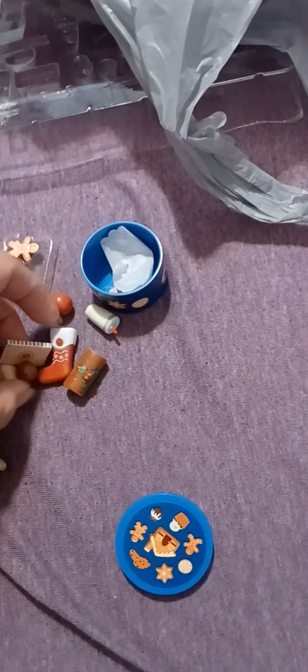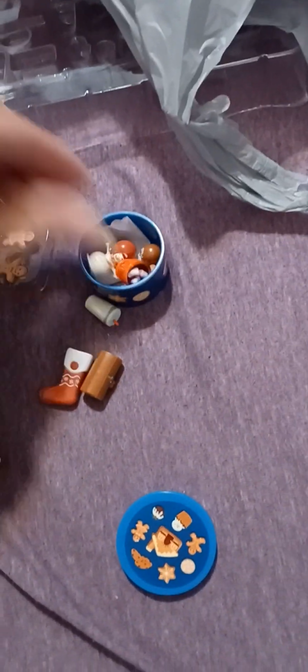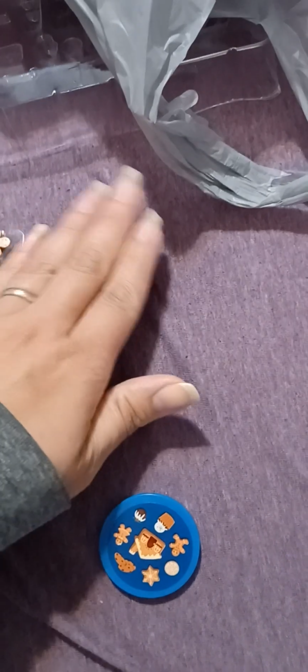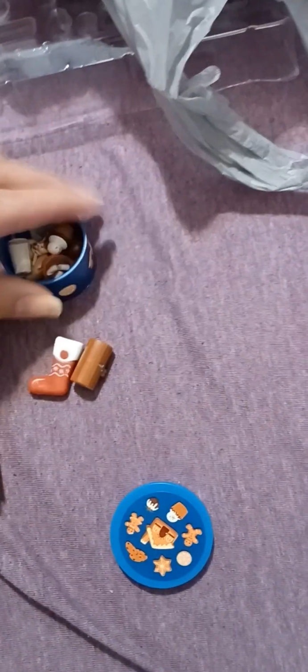Once you're done with everything, I think all the little stuff will fit in here, so you can store it away right after Christmas. Most of it. I don't think the bark will go in there, but the cookies will all fit. So you have a little storage container. But like I said, it goes with these little dolls perfectly. So definitely go to Five Below, guys.